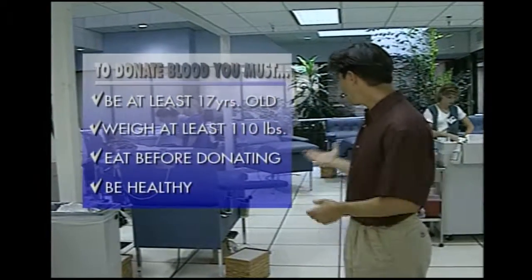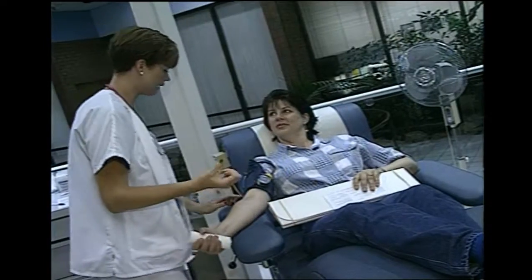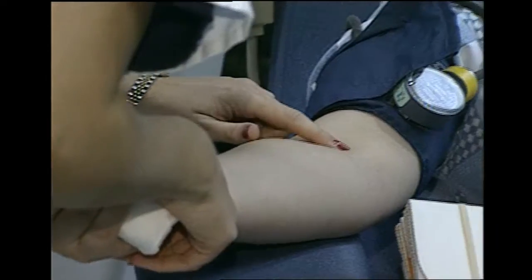In fact, the reason I'm not donating today is my throat feels a little sore. Now, I know that some of you watching are not at least 16 years old, but there are ways in which you can help, too. Oh yes, we've had brownie troops organize blood drives with their parents, or just encourage your parents to donate, or maybe a neighbor or your grandparents, and convince them that giving blood is a good thing to do.